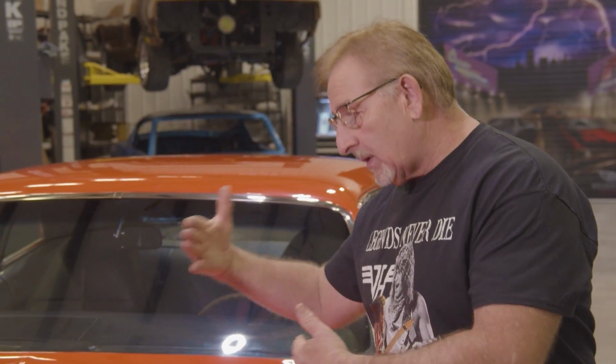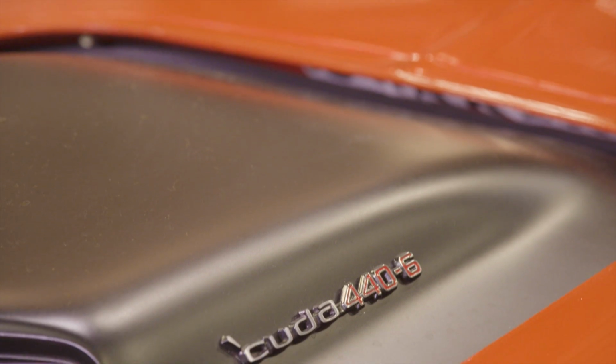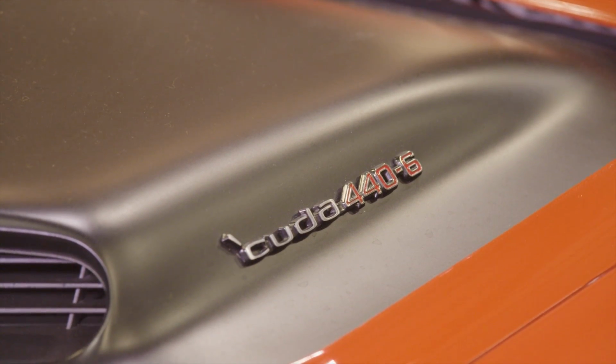Again, when you're buying parts, you can buy parts from anybody, but if you're buying from companies like we do, you're guaranteed that you're gonna have a good quality part years down the road. Not just a part, but a good quality part on there.